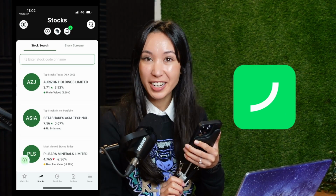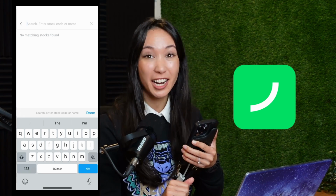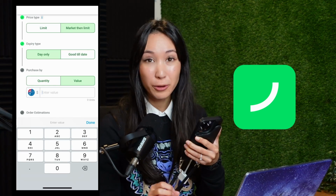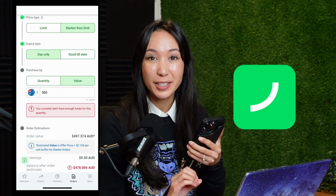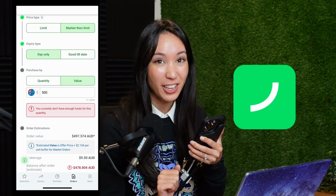To make an investment, I simply click on stocks. Here I can search for some stocks or ETFs that I would like to buy. To make an investment, I simply click on buy, and I can put in how much I would like to invest. For example, $500. And if I did have enough funds to make this purchase, then I would simply be able to click on buy and then make that investment. As you can see, the app works really well, but maybe isn't as user-friendly as some of the other apps, so maybe more suitable towards a more experienced investor.